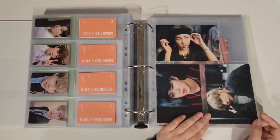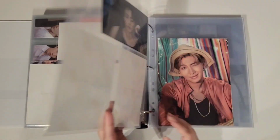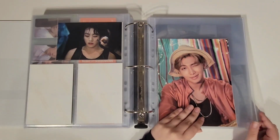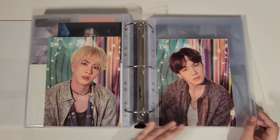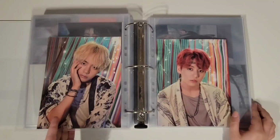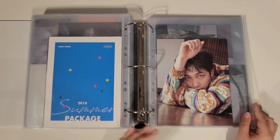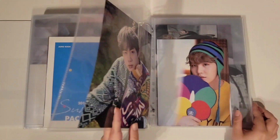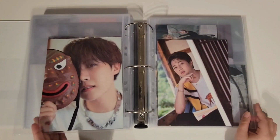And then we have the Blu-ray live photos. Oops. And the rest of them. And then we have the summer package 2018, I believe. 2017 didn't have the big inclusion like these. Only the diary and a fan, which I still haven't ever used. This is the 2019 one. It's literally still in the box for the 2017 summer package.